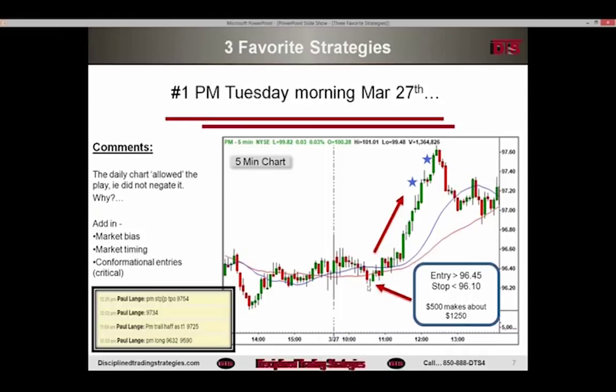So on the 5-minute chart, I come right in here, and I get very aggressive with an entry when I know where I want my entry to be. If you go and look at your own charts, you'll see 96.45 was a very aggressive entry, stop under 96.10. And you can see the power that happens here.